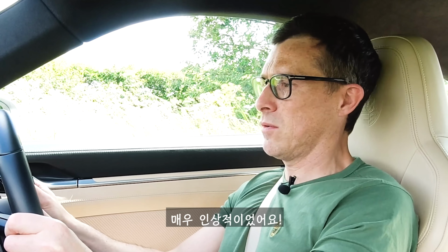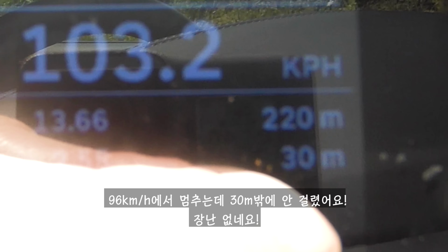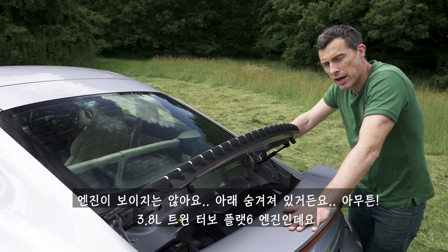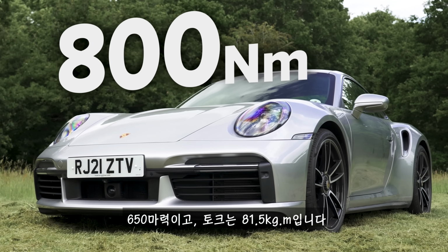That's impressive. So it stopped from 60 miles an hour in just 30 metres. That is incredible. You're probably more interested in how this car goes than stops. So let's talk about the engine, which you can't see. It's hidden underneath. Anyhow, it's a 3.8-litre twin-turbo flat-six with 650 horsepower and 800 newton-metres of torque.